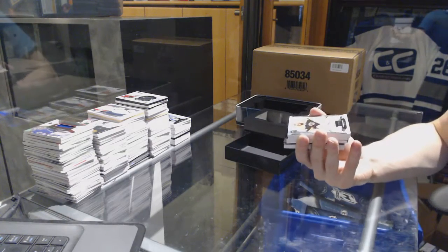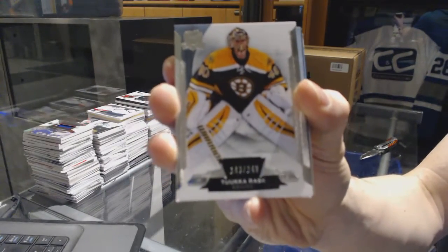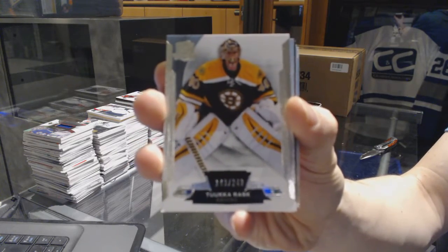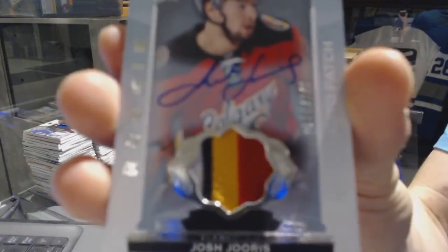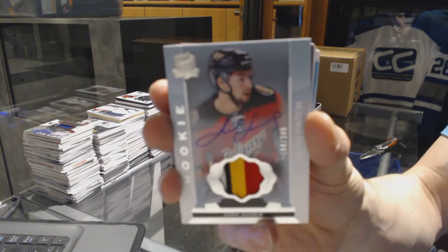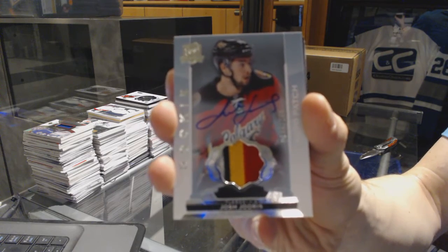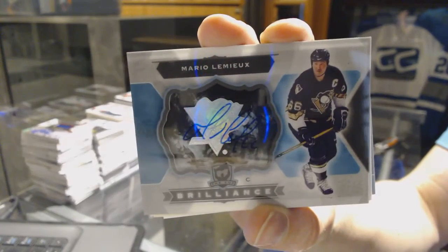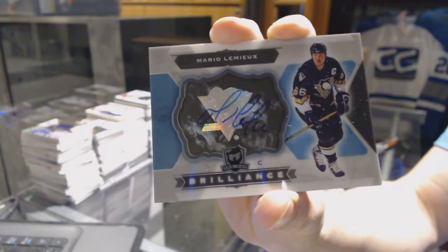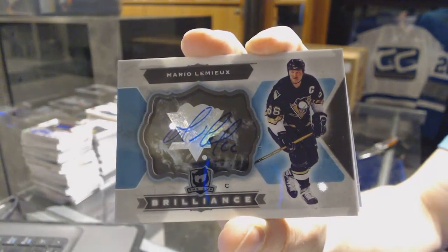We've got a base card, number 249 for the Boston Bruins, Tuukka Rask. We've got a four-color rookie patch auto, number 249 for the Calgary Flames, Josh Jooris. We've got a brilliance auto for the Pittsburgh Penguins, Mario Lemieux. Sweet. Brilliance auto for the Penguins, Mario Lemieux.